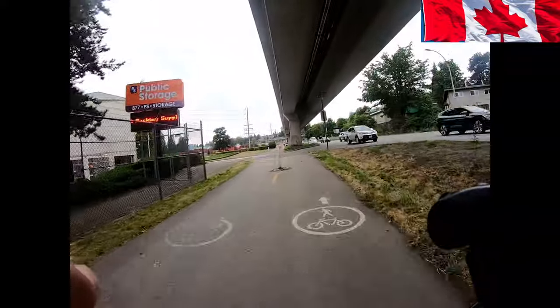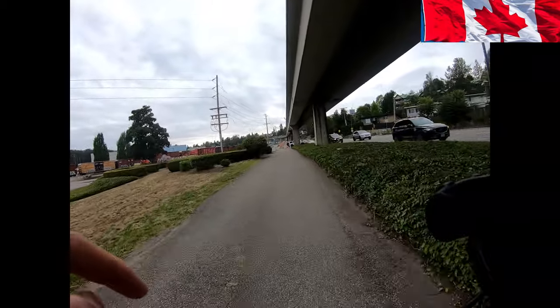Before setting off, take a moment to explore the New Westminster Quay. The quay offers a vibrant mix of shops, restaurants, and public art, making it a perfect spot to fuel up with a coffee or snack before hitting the trail.